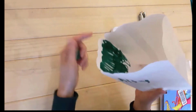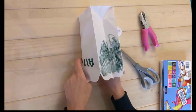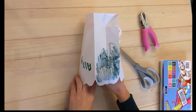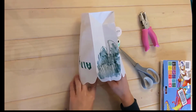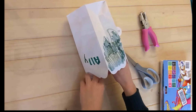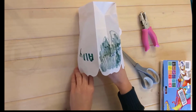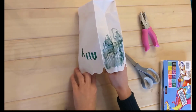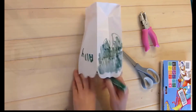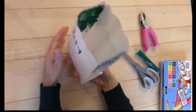Ooh. So see, I've started coloring green on the inside on the sides of the bag. So feel free to color and decorate your bag. And when you're done, what you'll want to do is start adding holes for the light.